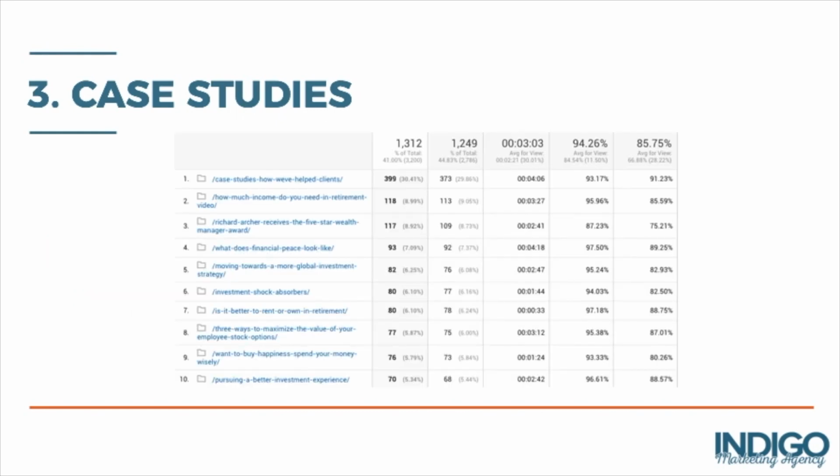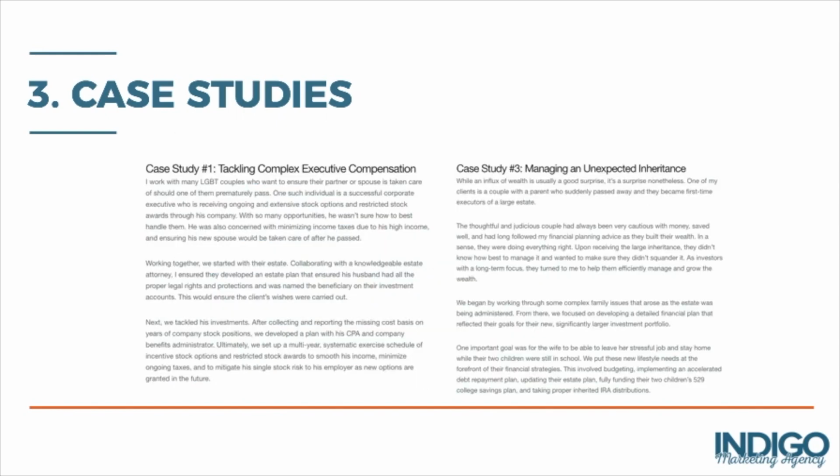You can see on one of the advisors I work with, here's their Google Analytics, you can see the case studies page on their website has gotten almost 4 times the traffic per month as any other page on their website. So that's incredible. You can see there's just such a huge demand for this information, and so it's really powerful to add to your site. Here you can see 2 examples of case studies, and this of course will depend on your style and who you work with.